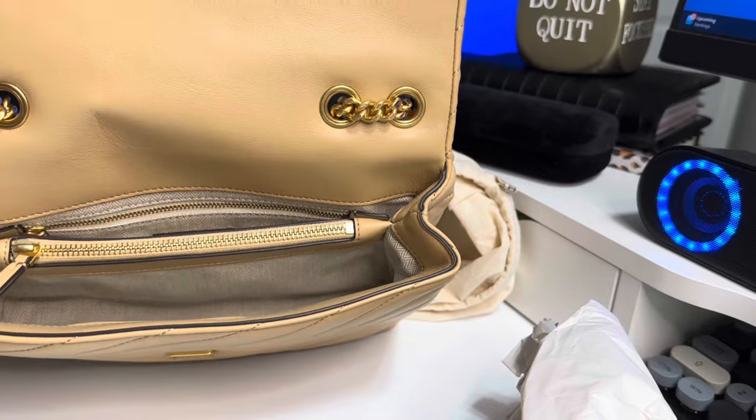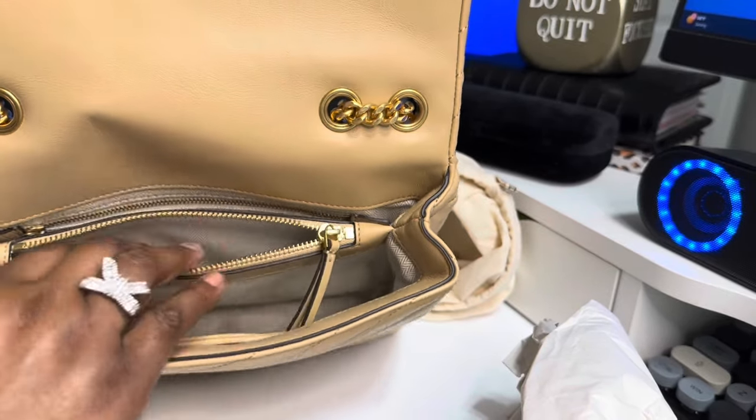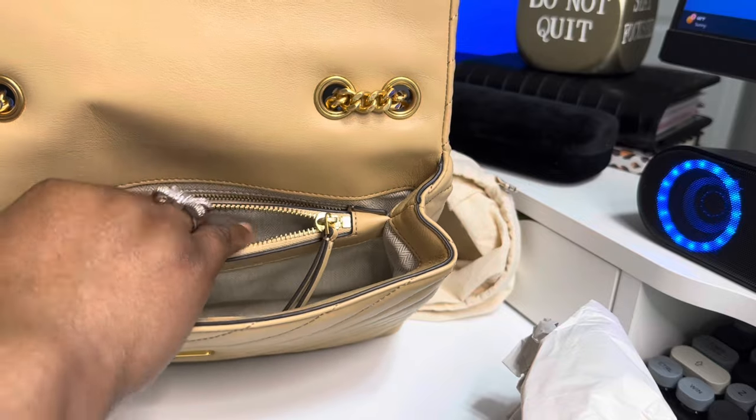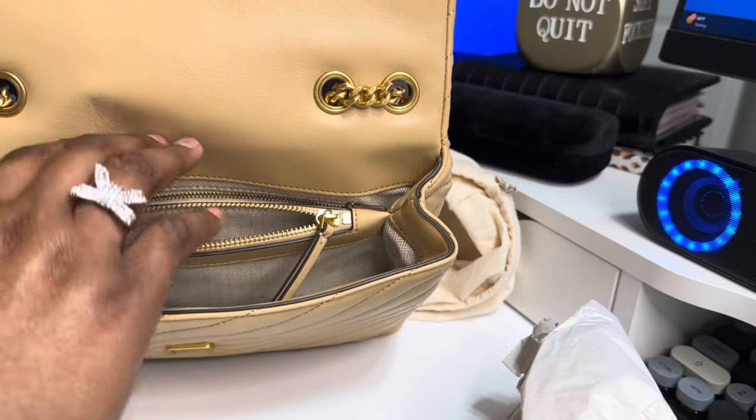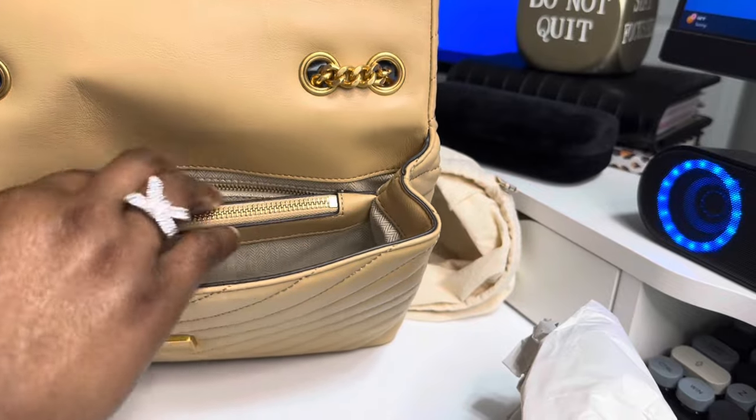Whereas if this wasn't here, when I pull one thing out, it moves everything in the bag. So I don't really care for that. I very seldom use the center zip. If I use it for anything, it's normally my cell phone. But for this one, I'm going to use it for my card case, and I will show you that.